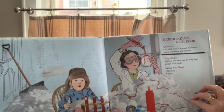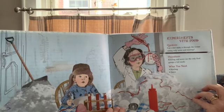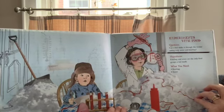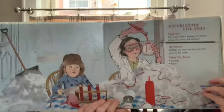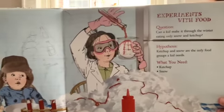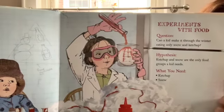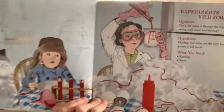Experiments with food. Question: can a kid make it through the winter eating only snow and ketchup? Hypothesis: ketchup and snow are the only food groups a kid needs. What you need: ketchup and snow. So here we have the question, the hypothesis, which is a guess as to what's going to happen, and then what we need to conduct the experiment: ketchup and snow.